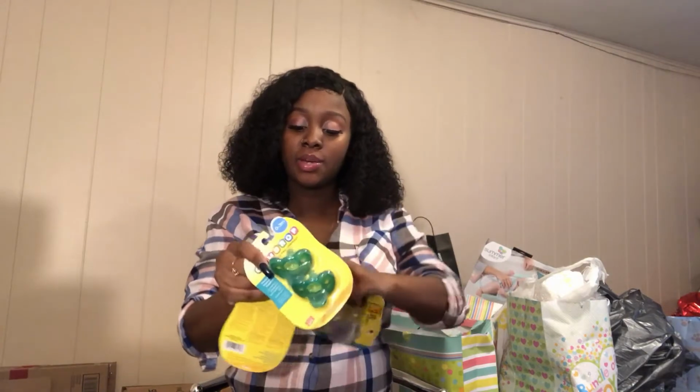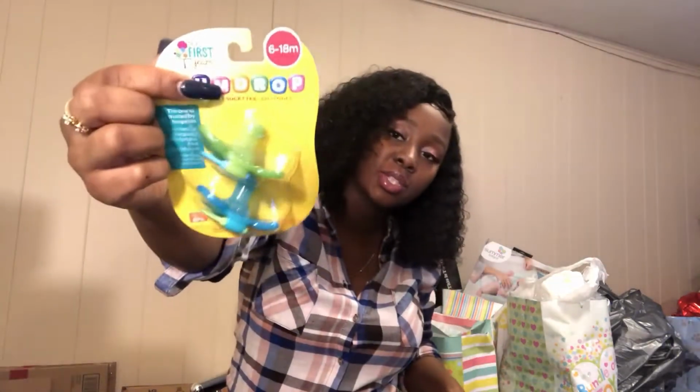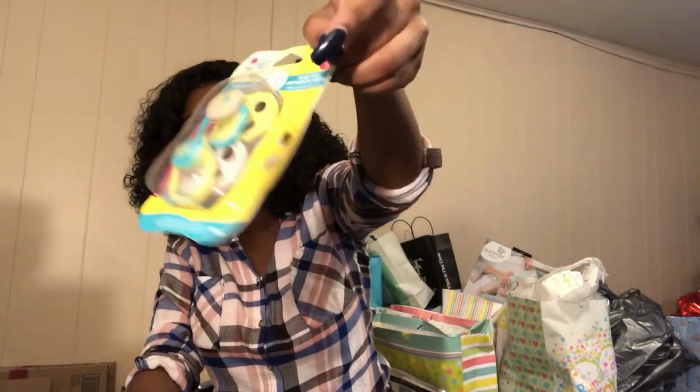I got three little binkies or pacifiers, whatever you want to call them. These got a special kind of nipple, like the kind that go in a bottle. So I got two of those and then one of the normal looking passies.